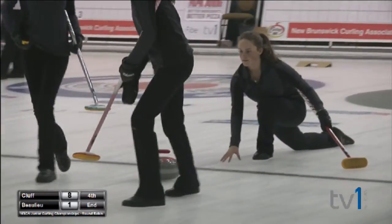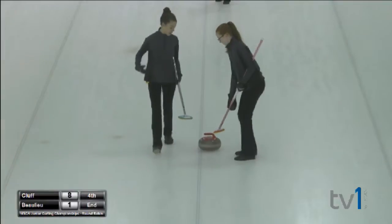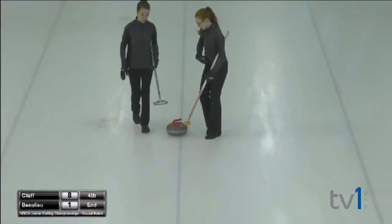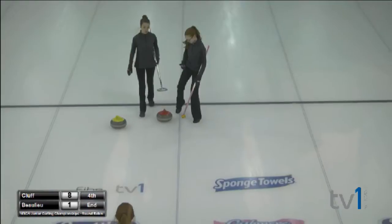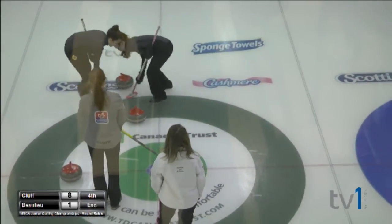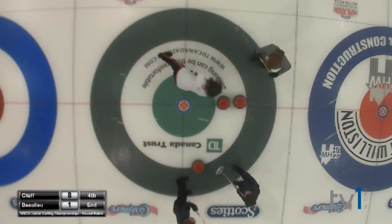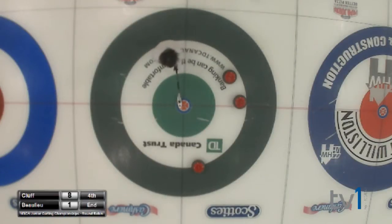Ashley Cormier. Line looks good here. Looks a little heavy for a guard. It's funny, last end it seemed like they really caught on to the weight, but this end here we've had a hog rock, a couple through the house. Sweepers will get on it to try to get it to curl, and it'll just go to the back of that tee line. Yep. In the 8-foot.